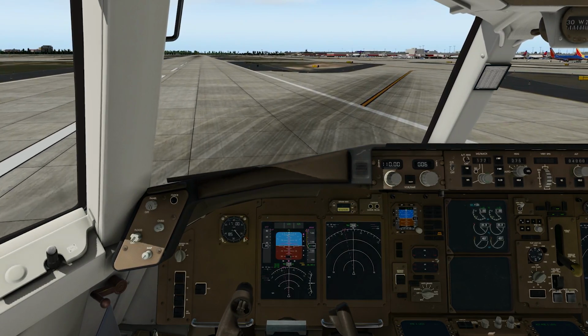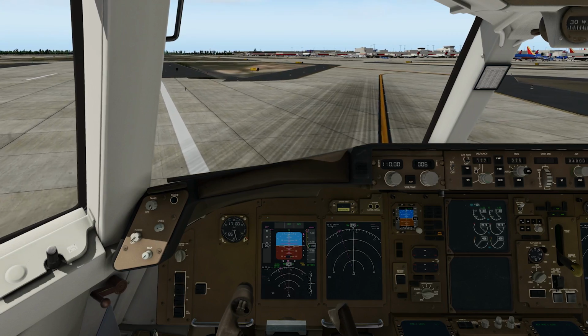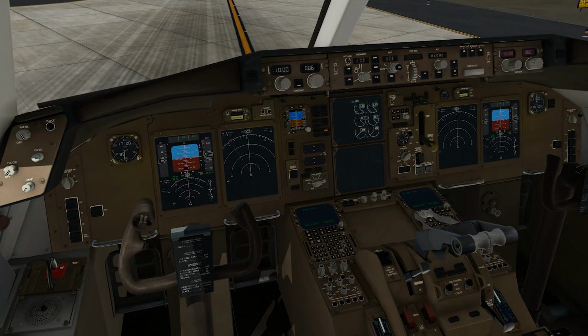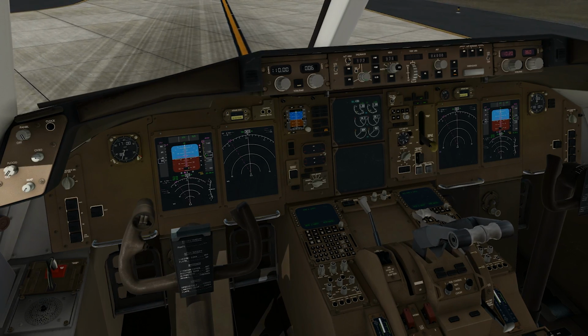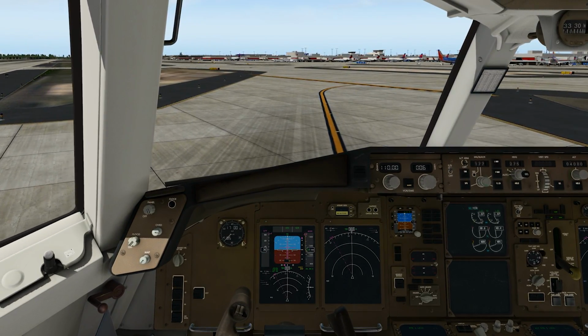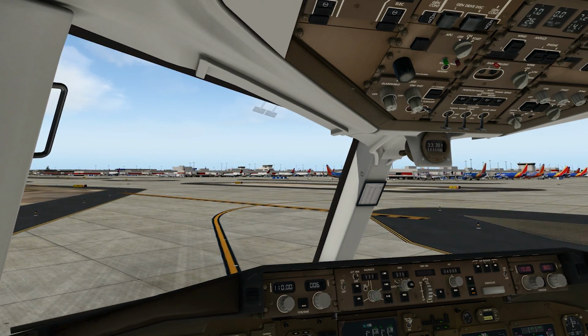All right. Bring up our power here. Go and bring those speed brakes forward. A little more power than that. We'll start cleaning the airplane up here in just a moment. Let's get that APU started. There we go.